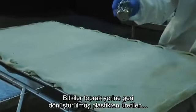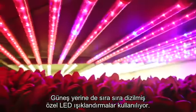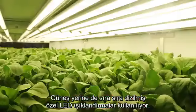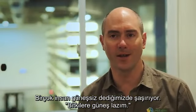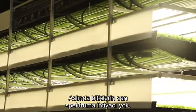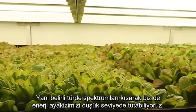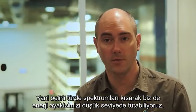Instead of soil, plants are grown in reusable cloth made from recycled plastic. And instead of the sun, there are rows and rows of specialized LED lighting. A lot of people say, "Sunless? Wait, plants need sun." In fact, the plants don't need yellow spectrum, so we're able to reduce our energy footprint by doing things like reducing certain types of spectrum.